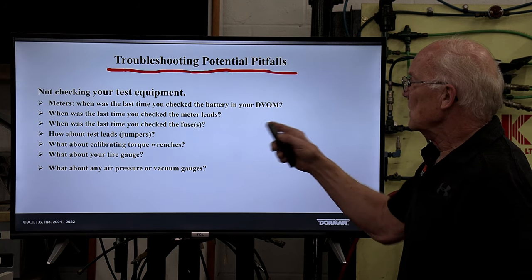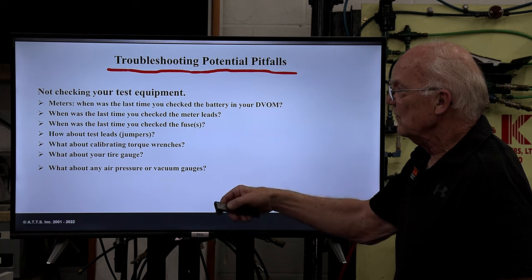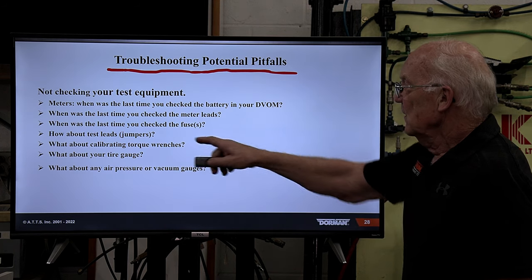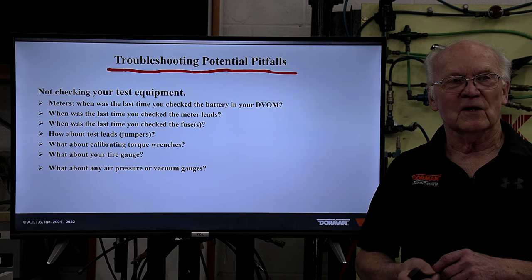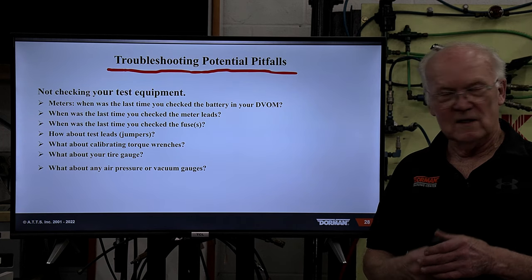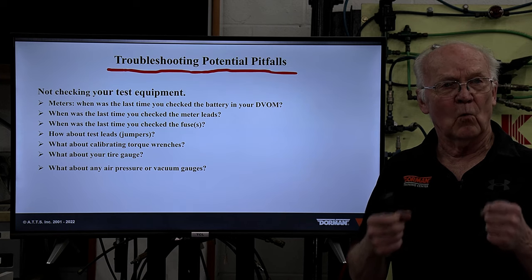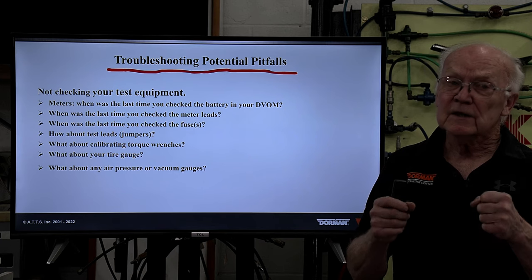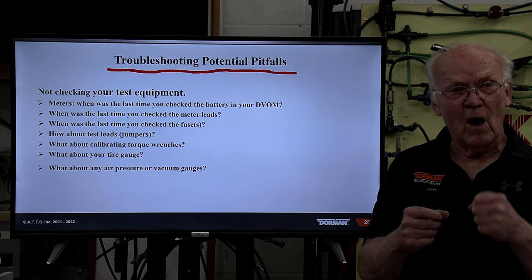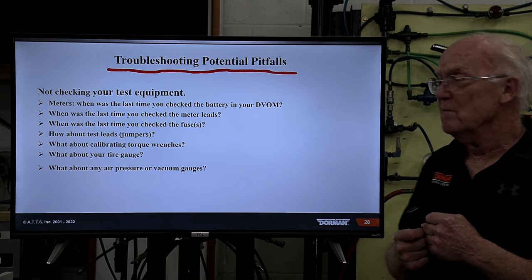Now, not checking your test equipment, meters. When was the last time you checked the battery? The meter leads? The fuses? How about test leads, jumpers? When I do the electrical classes and we get into using amps, because I'm a firm believer in using amps, looking at power, wattage, because really that's what happens. When you turn that key on, it's going to take power. It's going to use up wattage.